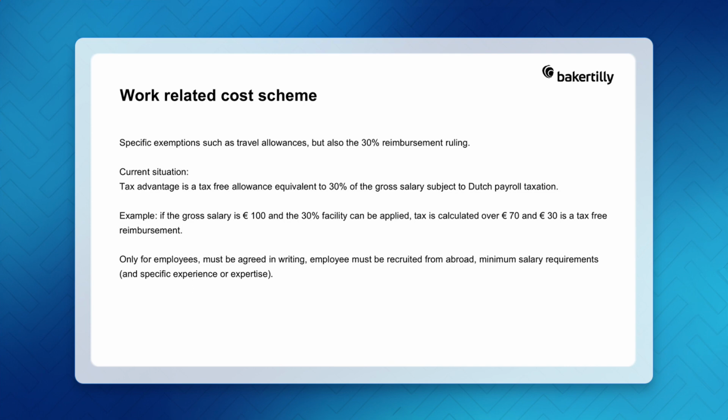So, as Kevin mentioned, in the Netherlands, the ZZP construction is a very common construction, but it does not work for the 30% facility unless you work for your own company. So there has to be an employment-employer relation. One of the other conditions is that it has to be agreed in writing. And I think that's the most important one. The employee must be recruited from abroad. And we have a 150 kilometer distance condition: you have to live more than 150 kilometers from the Dutch borders.